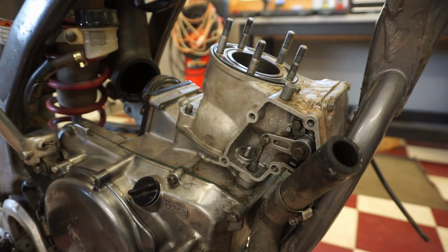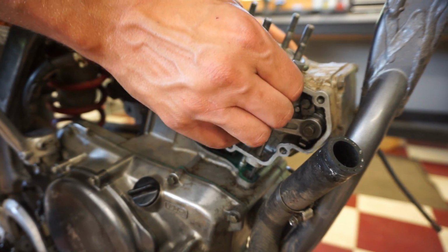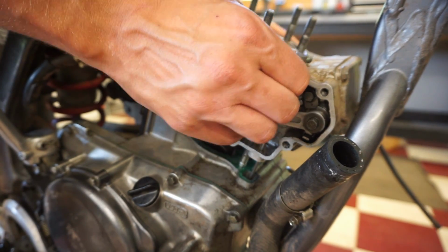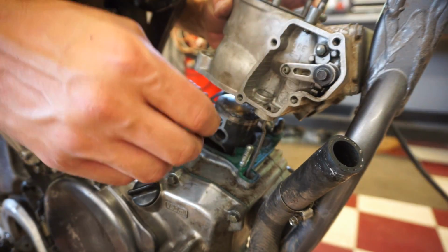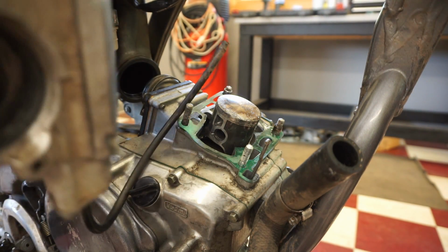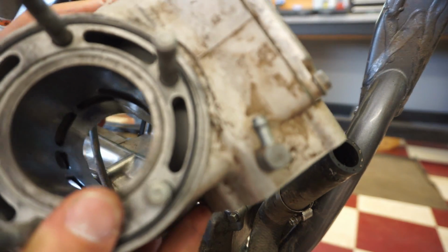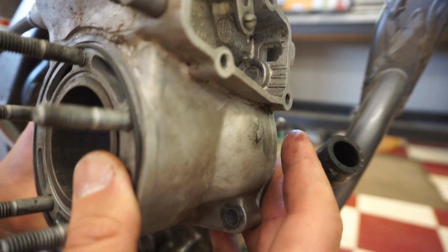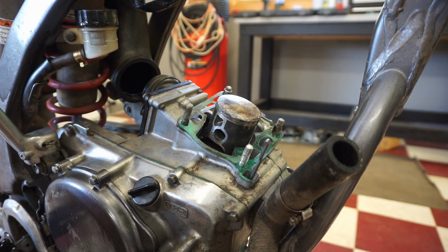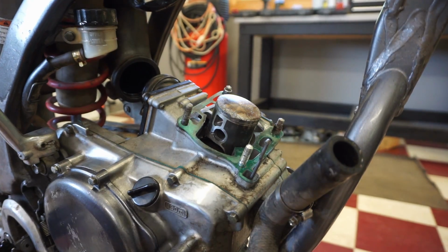Alright, let's try to get the cylinder off if the piston's not stuck in there. Doesn't feel like it. Oh, what the heck? Cylinder feels pretty good. Huh. I don't think there's any scratches on the cylinder. Alright, cylinder looks pretty decent.